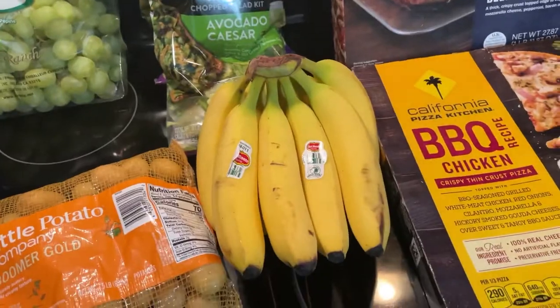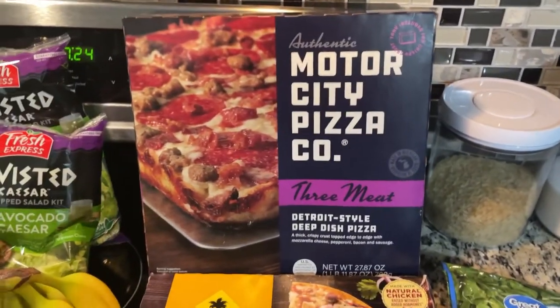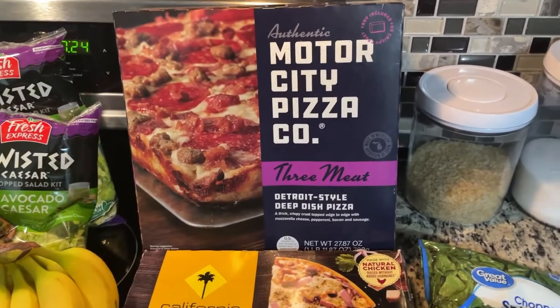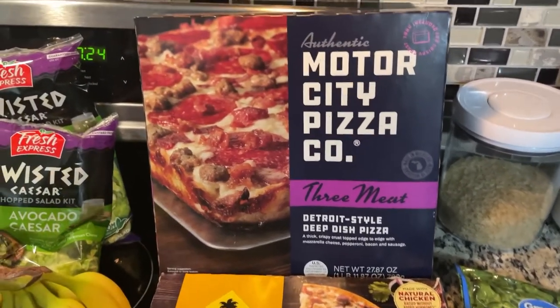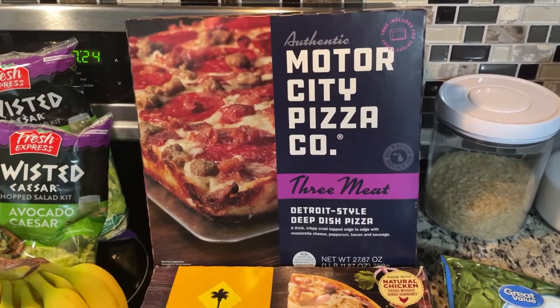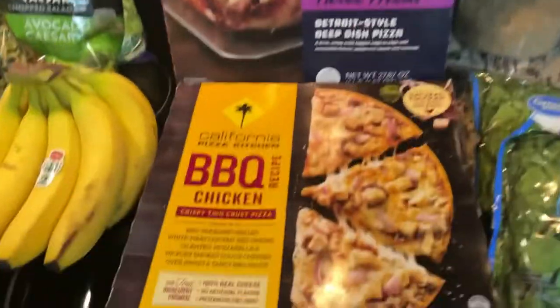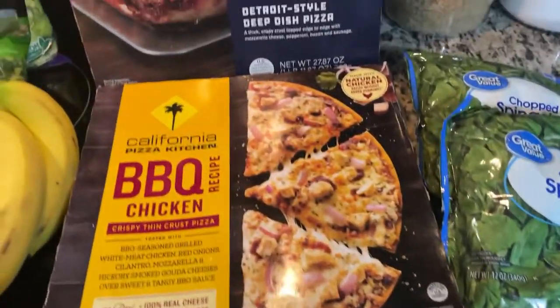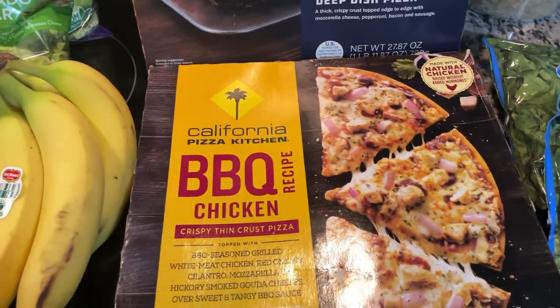Got some bananas. Oh, and we got the best, I mean the best frozen pizza. Best thing you can buy when you don't want to go to the store and get pizza. There's Motor City Pizzas. They have them in Walmart. They have them in Costco. They're really, really good. And we have the barbecue chicken pizza. Another one of my daughter's favorites. Her choice to buy this. I've never had this before, but it looks interesting.